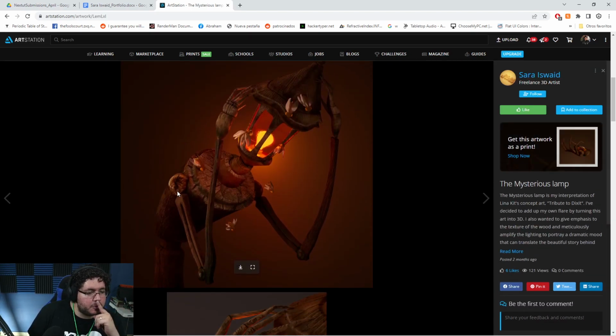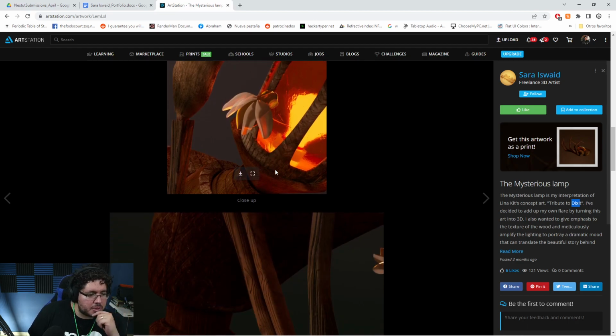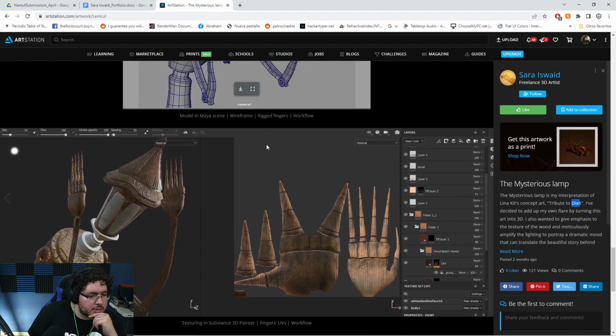I think I've seen this one before as well. This concept. Yeah, Dixit. I've seen this Dixit guy. He's the guy from the little robots, right? So yeah, okay. I like it. Nice. Ooh, you even rigged it. Nice. Nice.